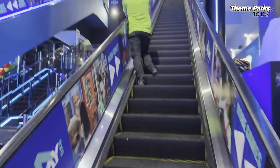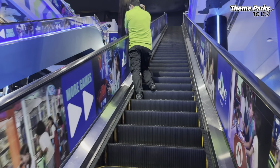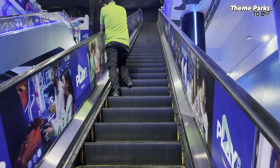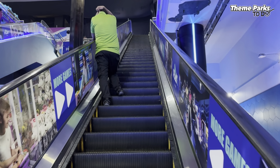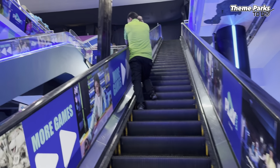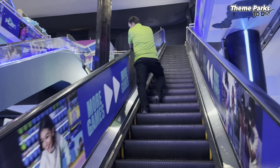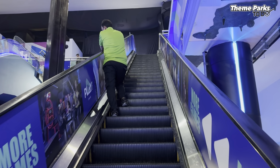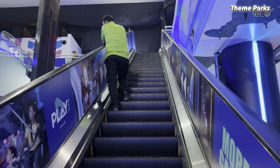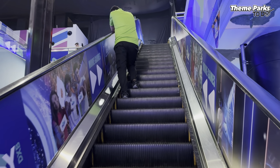So here we are at PlayDXB. Now first, how do we get here? Well, actually very simple. PlayDXB is situated in the Dubai Mall on the second floor. The entrance is at the second floor of the Dubai Mall. It's a huge mall, so you might have to look up beforehand where to be if you're coming here, especially for PlayDXB. But once you know where to go, it's actually pretty easy.